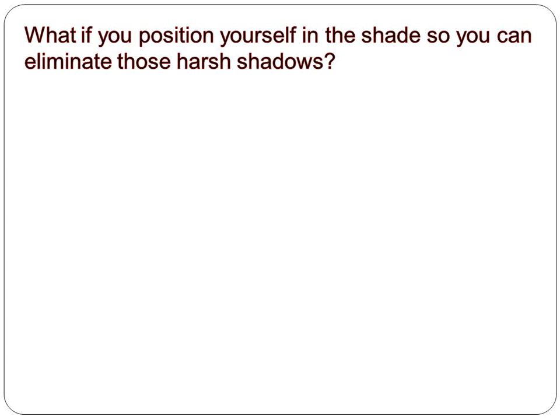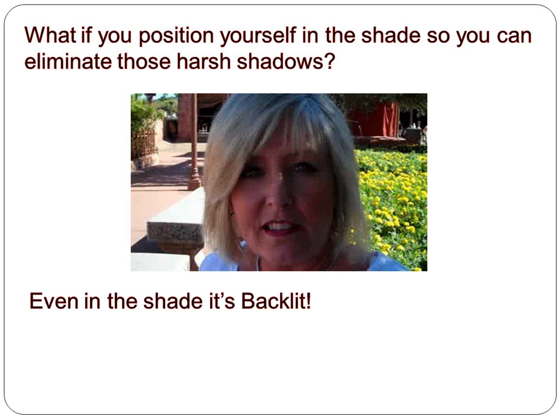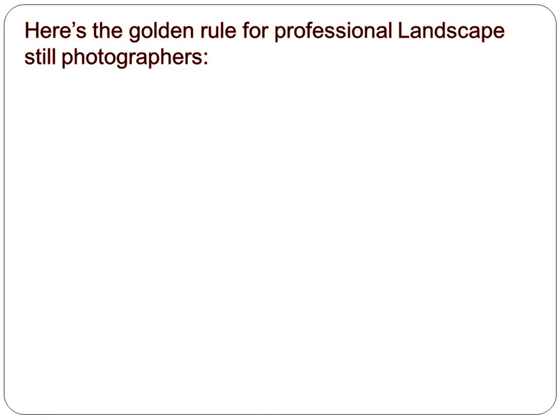So what if you position yourself in the shade so that you can eliminate all those harsh shadows? Logical? Well, there you go. A little bit better, but even in the shade, it's backlit. It's the intensity of the contrast of the sun and the shadows. So as you can see, in the middle of a beautiful, bright, sunny day, it's not the perfect time to shoot your video.